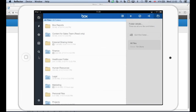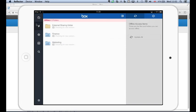So, for example, if I hit this icon here, you can see these are the offline folders that I have access to. Okay, so any content there, if I've got new content available, so you'll notice just a moment ago I created a new folder with a new file in it. It's telling me here that I've got new versions available of that content as well.